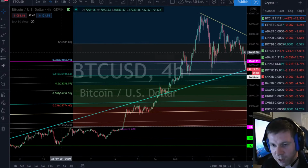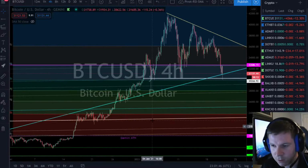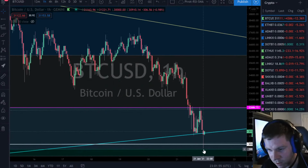Notice this, we have been holding mostly above that 786 level. We've wicked down. Look at that, right where we just now wicked down to. The computers watch this stuff more than humans do, I think. The 618 level. Look at that just now. What we just did, what I just drew. Look how close we came to the 786 level, and that's where we really found support.